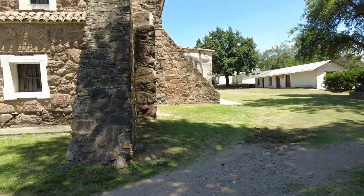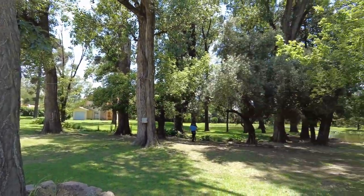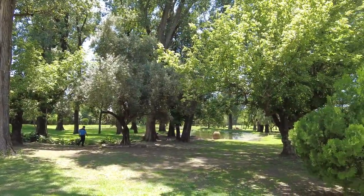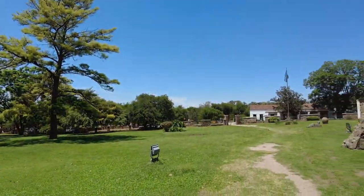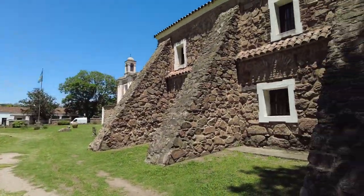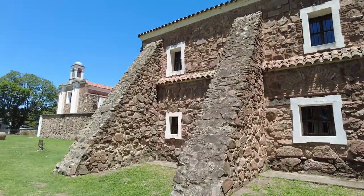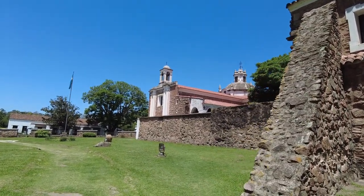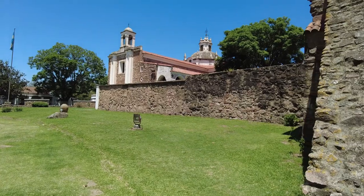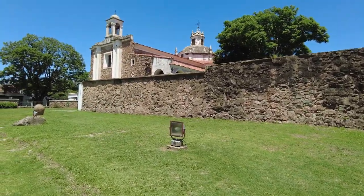I just wanted to get a shot out here of the grounds. There's this nice little pond over here. Very, very peaceful area. Very tranquil. Muy tranquilo. There's the church again that we saw from the front. And around here, there's an entrance. This is where we went in.